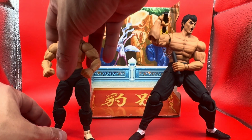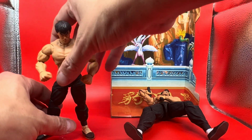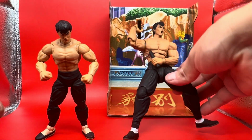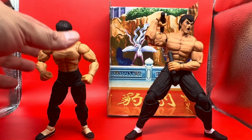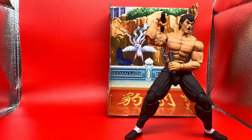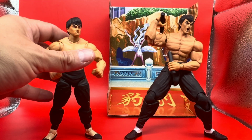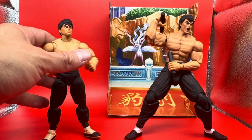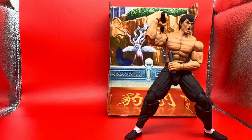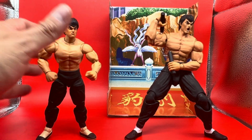I do find, though, it's hard for him to stand, and as he knocks one down, the other one falls. That is a problem, because you got to get him to stand, and he won't stand correctly, as you can see. He's just being a pain. See, that's the only thing. I really have a hard time standing him. I don't know whether it's the shoes, and there's no swivel at the ankles, so that doesn't help any. But yeah, there you go.